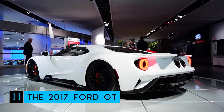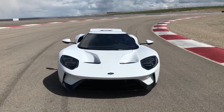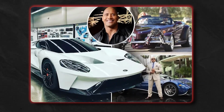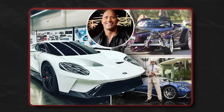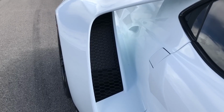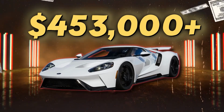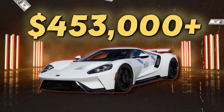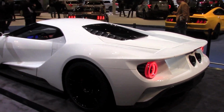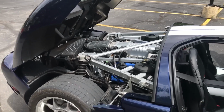Number 11, the 2017 Ford GT. We're now stepping into the limited edition zone of the collection, and the first one here is his white 2017 Ford GT. This sleek sports car is probably one of the most streamlined cars in The Rock's entire collection, and despite being kinda small for him, he was willing to splash a whopping $453,000 plus to get it, and you could probably understand why once you find out he's been a longtime brand ambassador for Ford. But really, the specs aren't half bad.